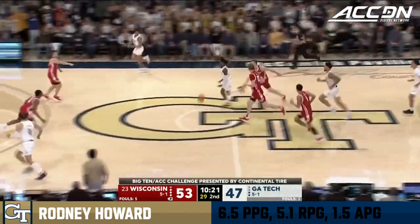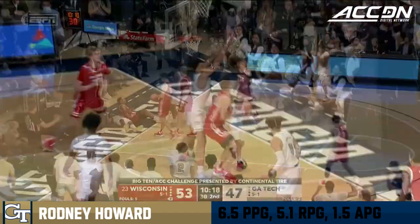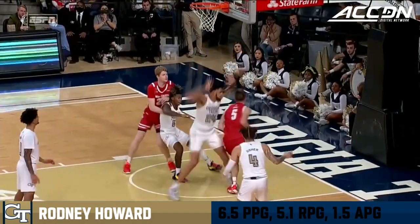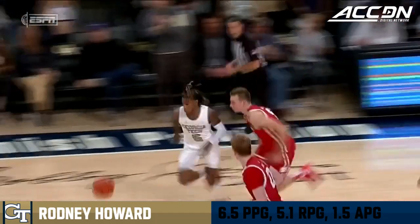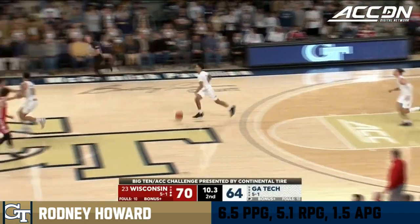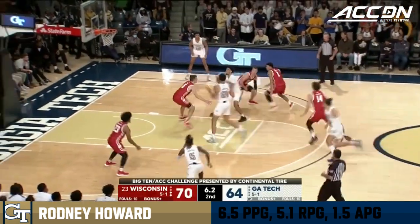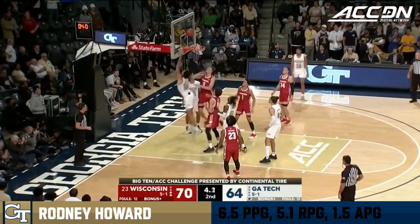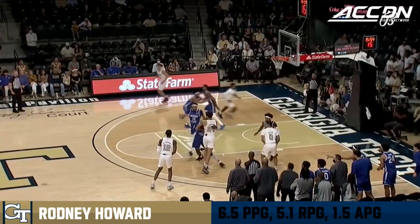Back-to-back giveaways by Wisconsin. Smith in transition all the way with the finger roll. This is how Davon Smith can impact a game. Watch how Rodney Howard holds his ground, forces another turnover, and then Smith in the open floor. Too fast. 6-point game, 11 seconds to go. Got to put up a 3 here. DeVoe into the lane, underneath, and the basket is good by Howard. That's one guy you've got to find.